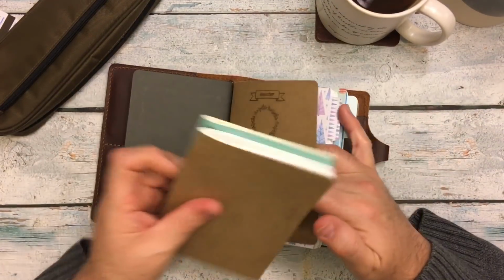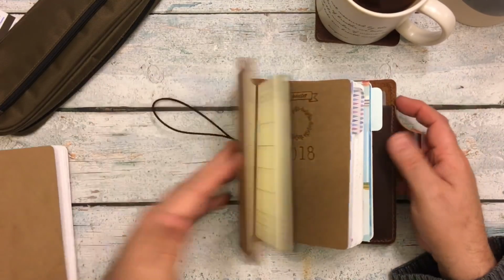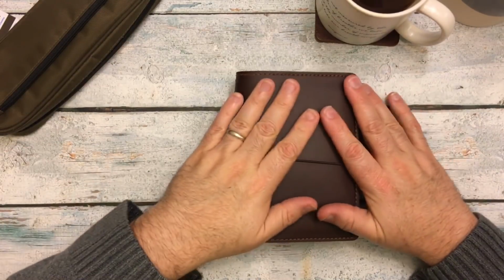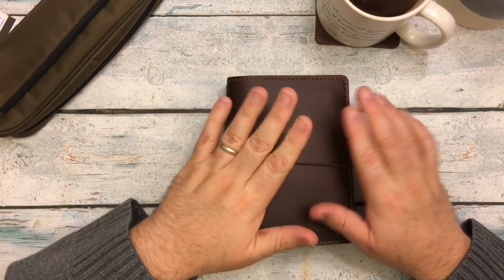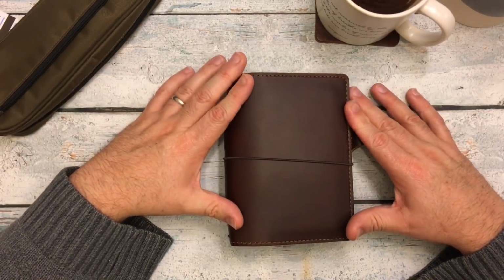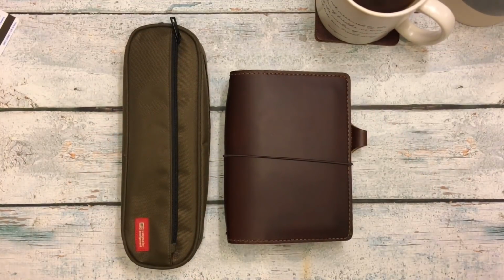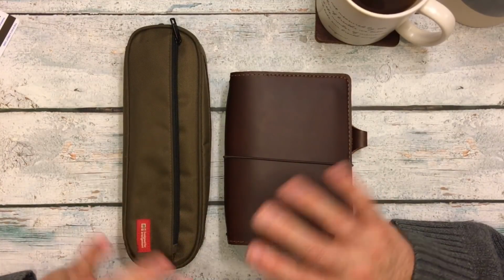So that is kind of my, I guess I'll say my intentions for next year is this will be like the main notebook that I use to keep myself moving in the right direction. And this is going to be my pencil pouch. And that is my intention. I'm not going to be sidelined by all the pretty things that are out there.